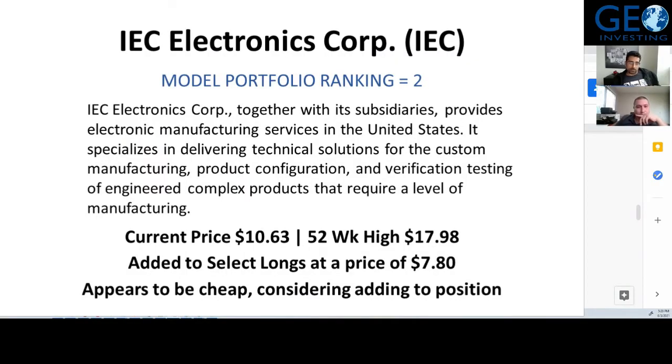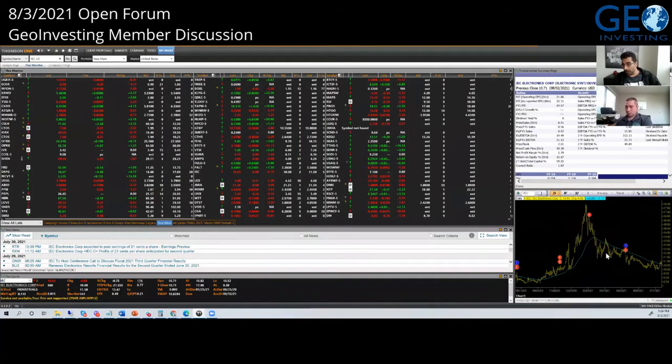IEC, an EMS company, basically takes electronic components, packages them in a module, and then gives them to their customers to help them run their processes. We had said that we took it on that model portfolio ranking. It's a 2 because we thought the growth in the short run was going to be challenged, and we were right. The stock has come down from way off its highs, the $18 range around February.